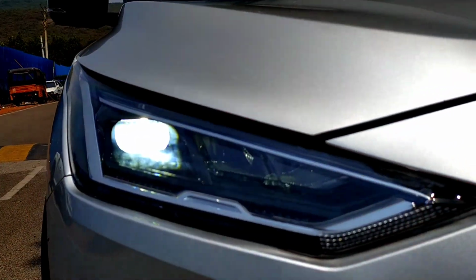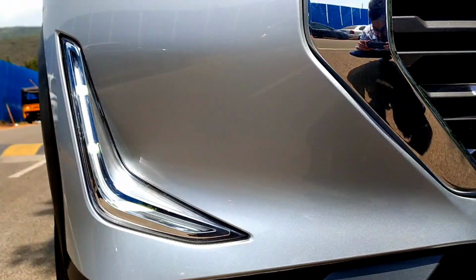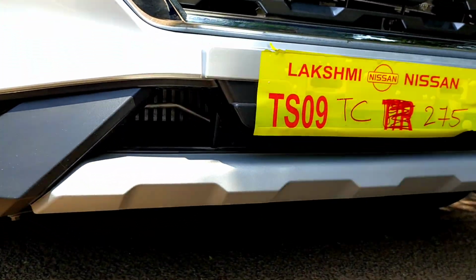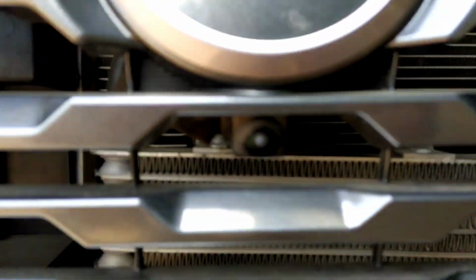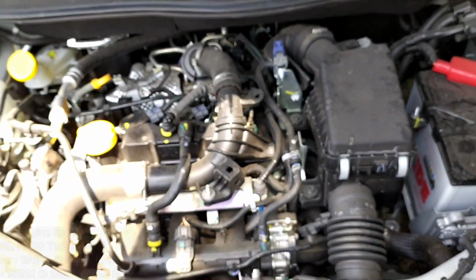This is a full LED headlight unit and the lightsaber style turn indicator. These are the LED DRLs, and under it is the fog light. Front silver skid plate, Nissan logo right there, and the grille looks bold and premium. And this is the front parking camera. In fact, this car gets a 360-degree parking camera, which is quite surprising at this price point.